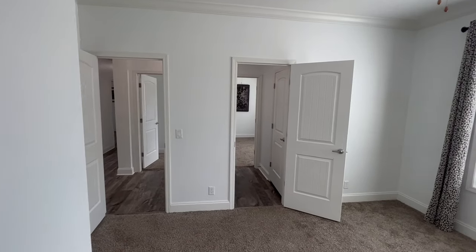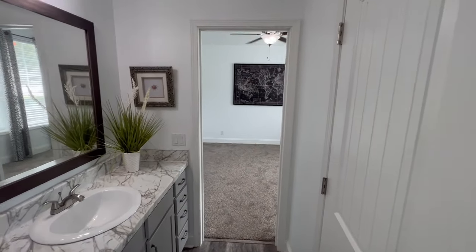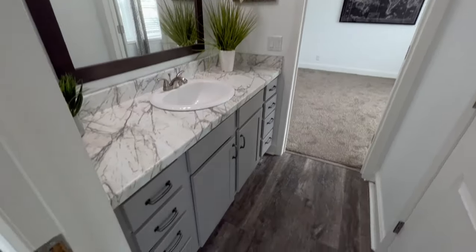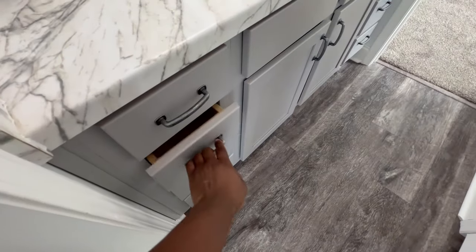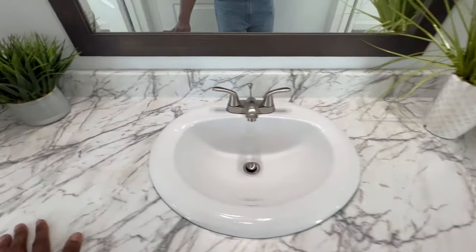All right, so here's your closet. Sure, closet space. All right, let's check out the... All right, so I wasn't expecting this. Remember, it is a three bathroom, so this would be a Jack and Jill bathroom. I like this. Look, you have plenty of drawer space right there, and of course you have your nice countertop. And you also have your mirror.